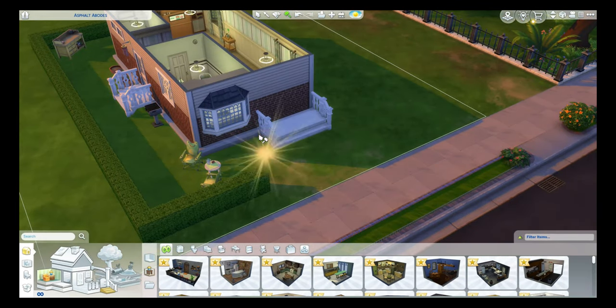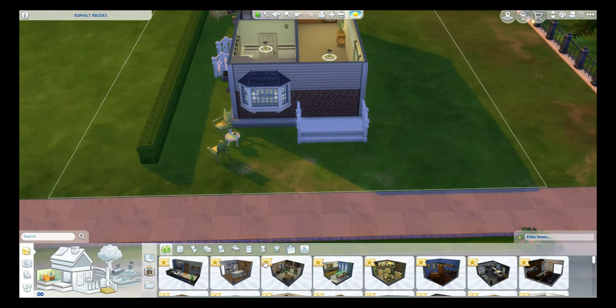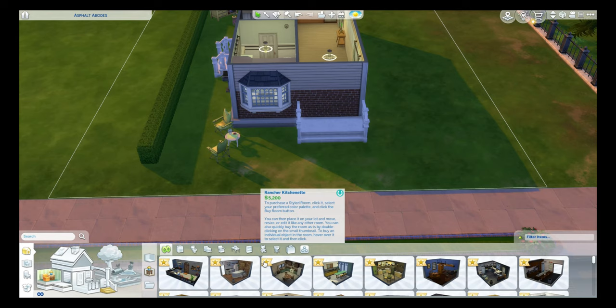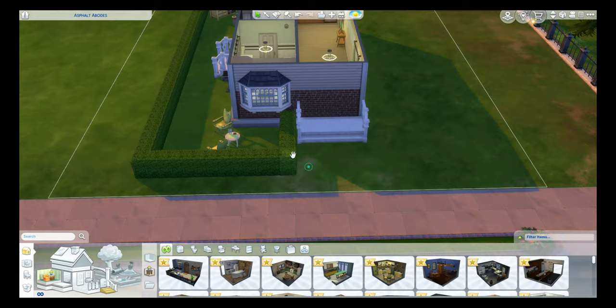She's used singular bushes. Bless her little heart. Where did the front door go? Which front door did she even have? The one from Cats and Dogs. Okay, bless her little cotton socks.